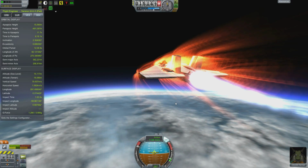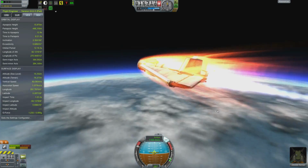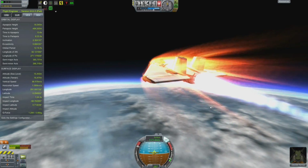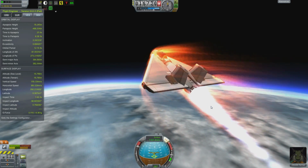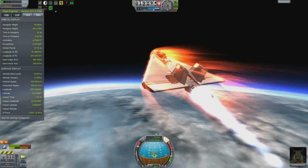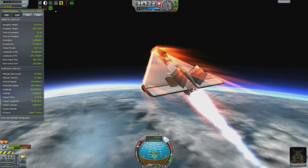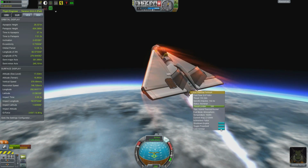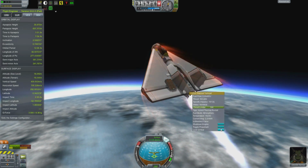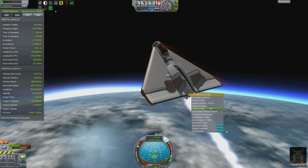And now we're getting close, so what we're going to do is pull into a steep climb, and the idea is we're going to convert all that horizontal velocity into vertical velocity. So watch, my vertical speed is increasing very rapidly. Of course, as soon as we start to do this, our thrust is going to drop off precipitously, and at some point we're going to switch over to the internal fuel.